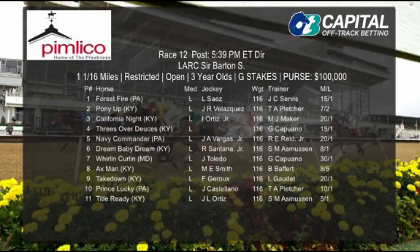Number 9, Takedown, going out for Lacey Gaudette. Florent Geroux is going to be aboard at 20-1 on the morning line. Blinkers are going to go on for this horse. Victor, two starts ago in that one other than optional claimer down at Laurel Park. Thought that was a decent effort. Got a nice 72 Beyer.